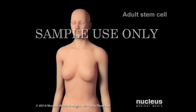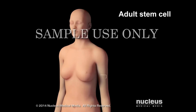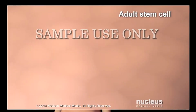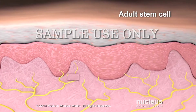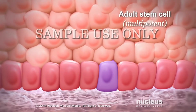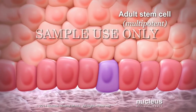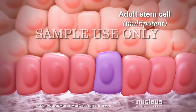Another type of stem cell is an adult stem cell. Small groups of these cells are found in some organs, such as the skin, after birth and into adulthood. Adult stem cells are multipotent. This means they can only become a few different cell types related to the organ where they're found.